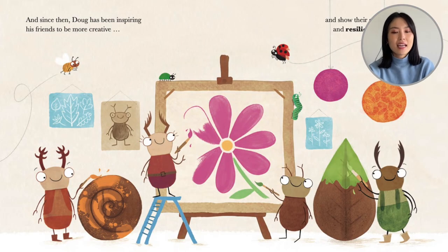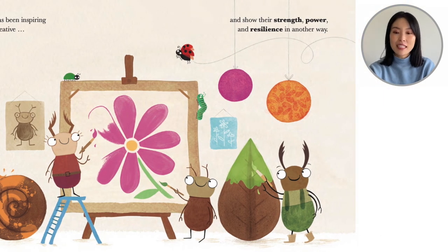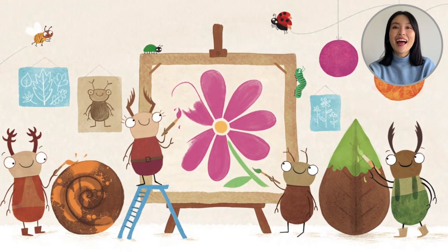And since then, Doug has been inspiring his friends to be more creative. Painting snail dung, painting a flower, painting leaf dung, and show their strength, power, and resilience in another way. And that is the end of our story. This was called Once Upon a Garden, Doug's Dung by Joe Rooks. I hope you enjoyed reading along with me.